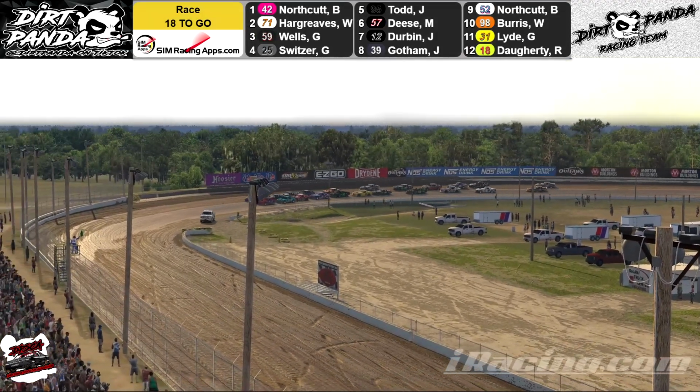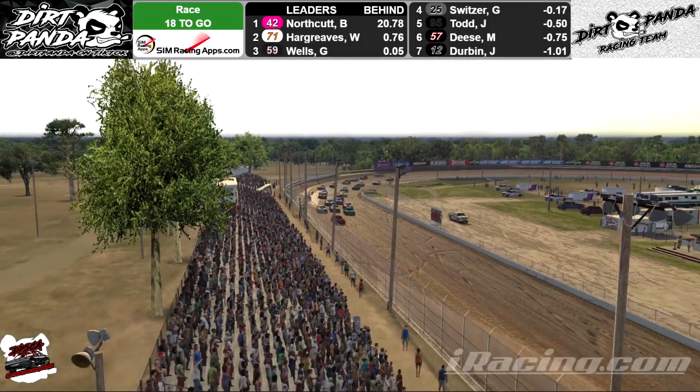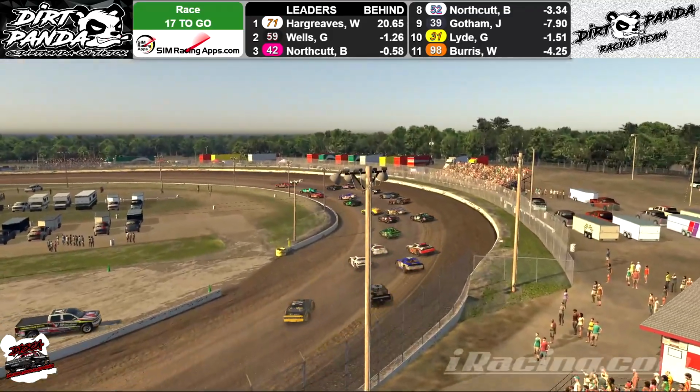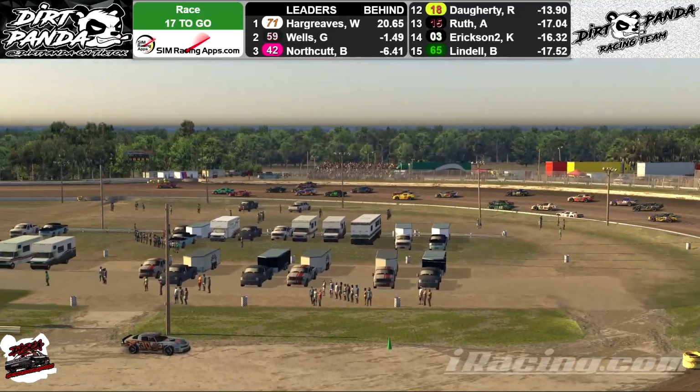So we're restacked, we're over halfway, we've only got 18 laps to go. Pace truck is in. William, our new race leader, is going to lead us off. It looks like Blake Northcutt got a real bad start there. They're already 3 wide going into the first corner. Him and Switzer make contact.